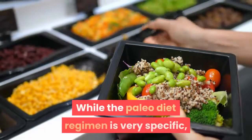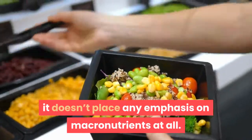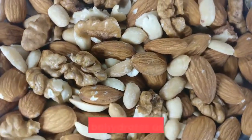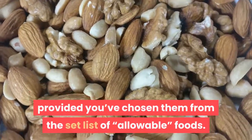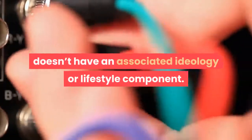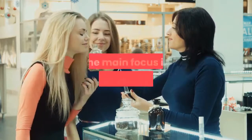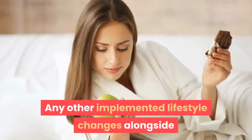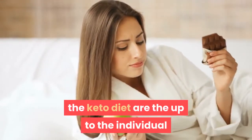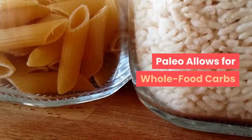While the paleo diet regimen is very specific, it doesn't place any emphasis on macronutrients at all. You are permitted to eat as much protein, fat and carbohydrates as you want, provided you've chosen them from the set list of allowable foods. Keto, on the other hand, doesn't have an associated ideology or lifestyle component. While it does encourage choosing healthy food sources, the main focus is macronutrient distribution. Any other implemented lifestyle changes alongside the keto diet are up to the individual and are not part of the diet regimen itself.